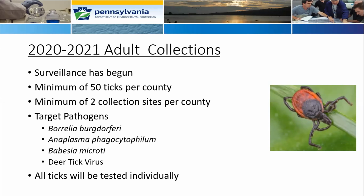We've decided to test this year as our every other year. So we're testing for the big 3 pathogens. However, we are going to test for deer tick virus this year. And all these ticks are going to be tested individually. So we can get a better idea of even the infection rates for the Ixodes scapularis for the big 3 pathogens, if we can see any changes in the past 2 years. We don't think we're going to see much, but there's always that potential.